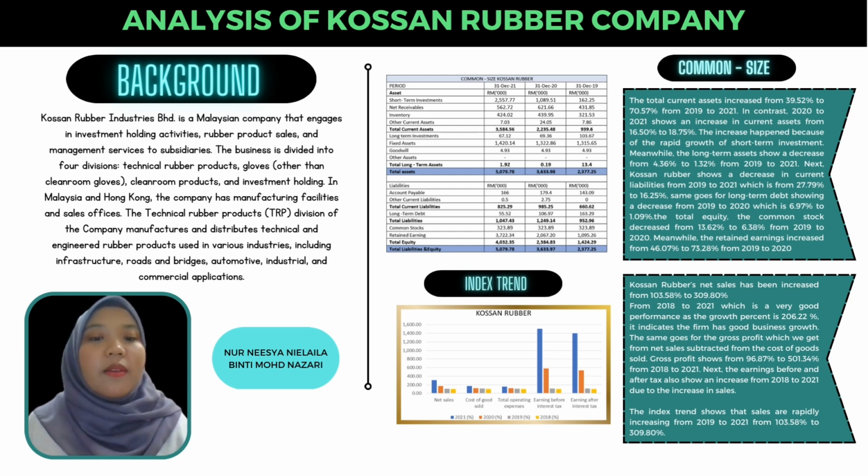As a result of this sales trend, the earnings before and after interest and tax likely exhibit an increasing trend from 2018 and from 2020 to 2021. Thus, it is clear that the sales trend had an impact on revenue, operating costs, and the cost of products sold. That's all for me.